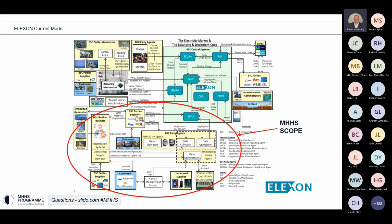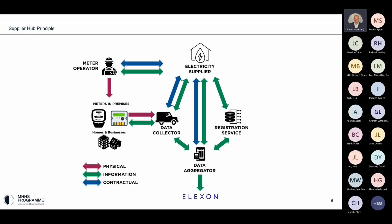And so the change that we are making is that the scarcity of consumption information falls away with the availability of smart meters, and therefore we are able to take a rather robust review of the existing design and recommend some changes. The market as it stands at the moment operates under a supplier hub principle, where the electricity supplier will have a contractual relationship with a meter operator who goes out and installs, maintains, and fixes meters. They will have a relationship with a data collector, who will have been a meter reader or operated some kind of automated meter reading service in the past. There is a registration service that provides the master data for all of the meter points and the relevant metering data, how the meters are configured.